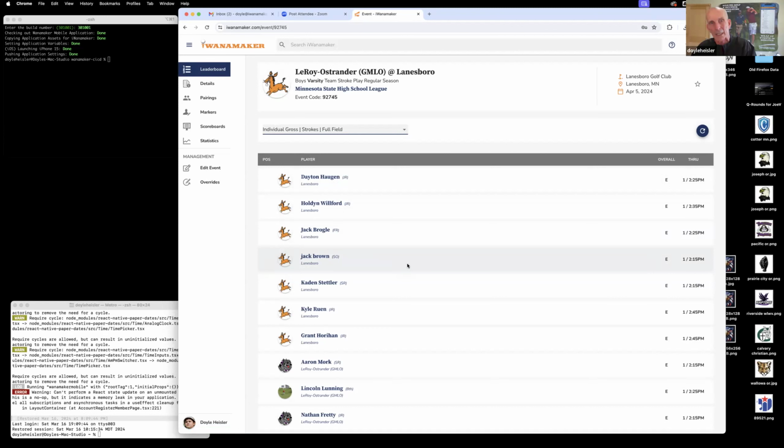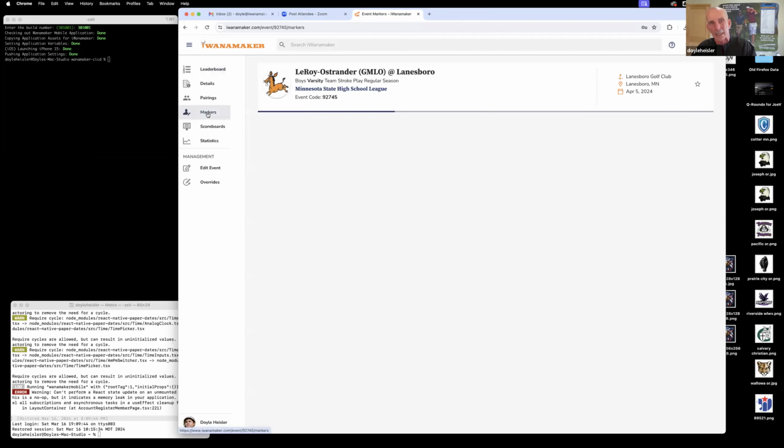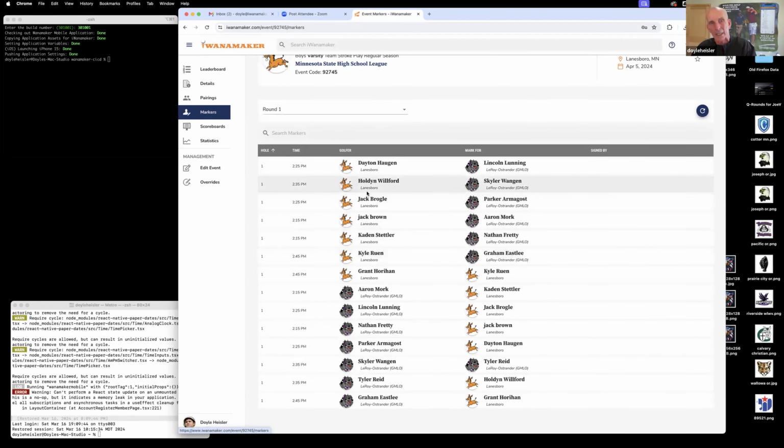So now the golfers could score this, right? So you can see the marker assignments right here by just simply going to markers. You can see who's marking for who. You can see that here there was nothing we could do, right? Because we had that extra player in that group, and so we tried, but we had to have at least one time where a teammate was scoring for a teammate. So that's the markers piece.